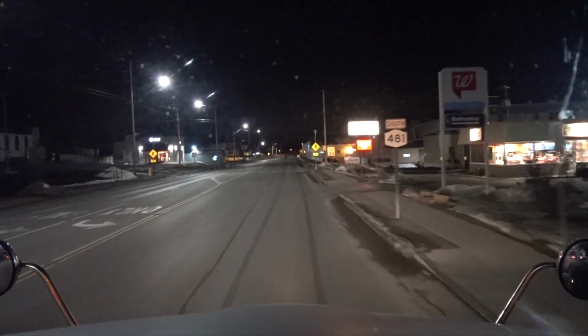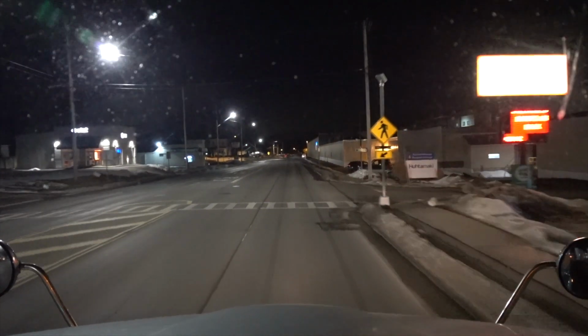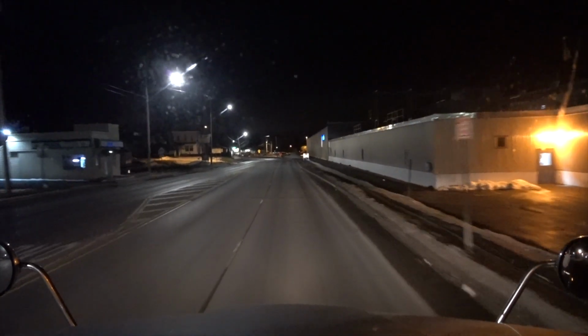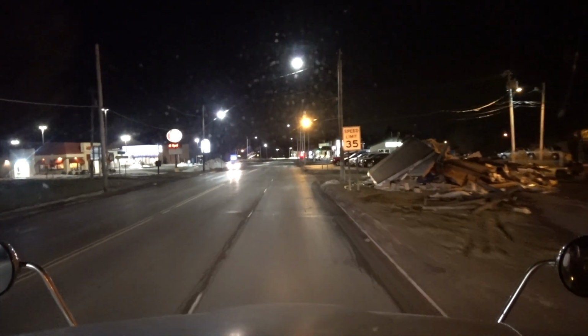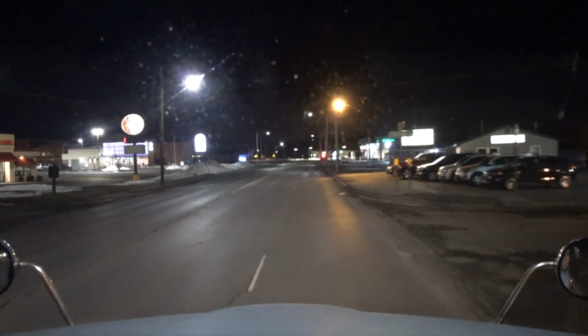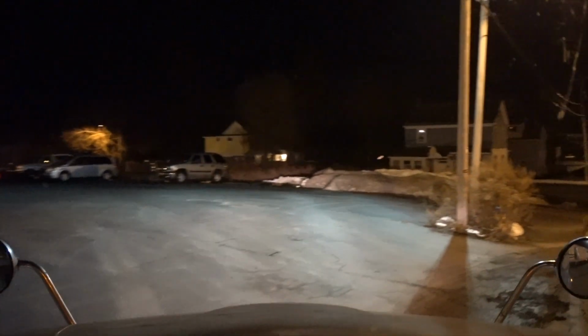Yeah, I wonder if they've done anything with this building down here, the deli that got hit by that truck. Don't look like it yet. They ain't done a thing with it. The truck went off the road and right into that, where the pile of rubble is now. Makes it hard to get around this corner because I got stuff scattered out into the road here.